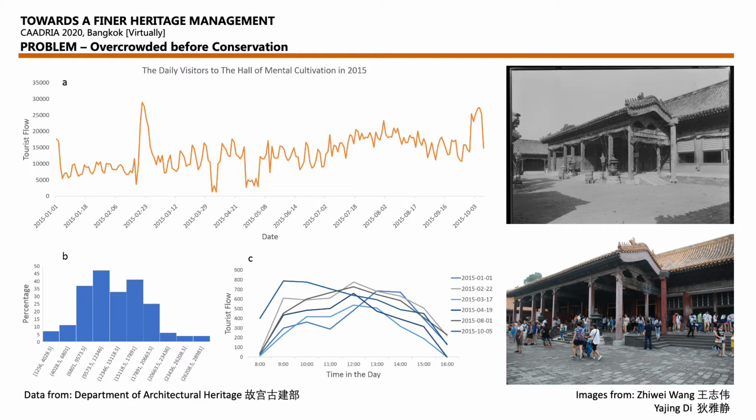The overcrowded conditions of the hall were too risky for the heritage management and also led to a rather limited and unpleasant touring experience for the visitors. Therefore, the Palace Museum considered using the chance of this conservation project to discover more effective management and touring alternatives for the period after reopening.